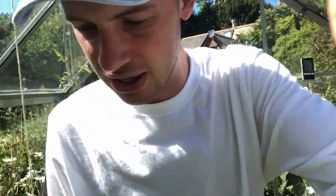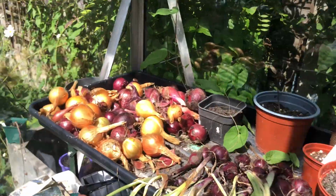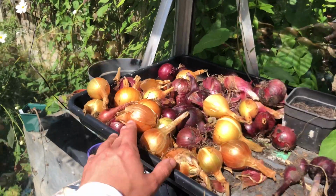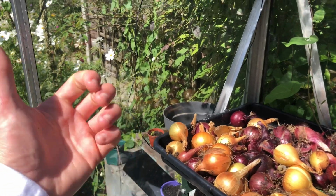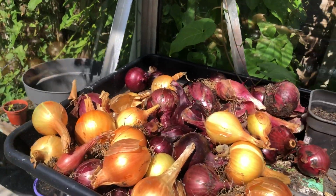But yeah, I just thought I'd bring you into the greenhouse and show you some of the stuff that we've got growing. The season is in full swing, lots of stuff has finished, but we've got some beautiful things in here that are just about ready to harvest. So one of the things that we've got here is my onions from this year, or some of my onions from this year. These have come out of the beds out there in the actual garden.